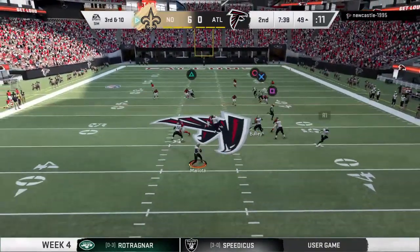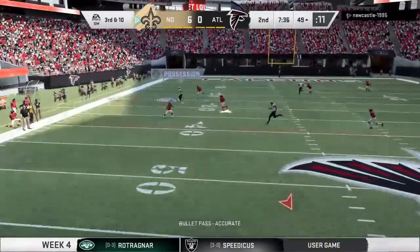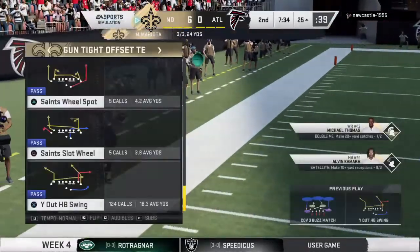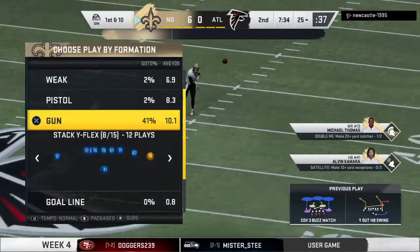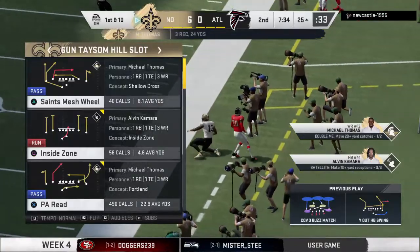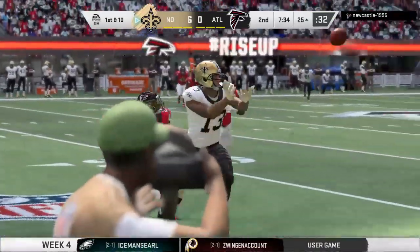From the gun, Mariota. Open man is Michael Thomas. And he'll cross over out of bounds right at the 25. How about 25 yards on 3rd down? They'll take it. First down, New Orleans.